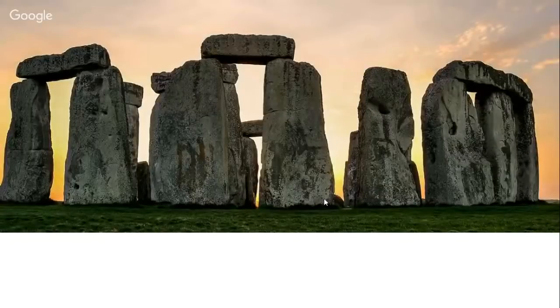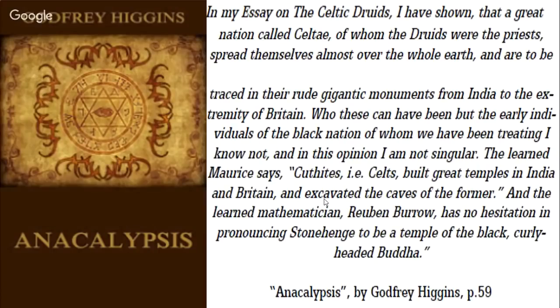But anyway, we have Stonehenge, and of course, being that it's near England, you would think that, well, they built it. Well, no. Godfrey Higgins again in Anacalypsis. He says, in my essay of the Celtic Druids, I've shown that a great nation called Celtia, of whom the Druids were the priests, spread themselves almost over the whole earth and are to be traced in their rude, gigantic monuments from India to the extremity of Britain. Now, remember, this is the exact same spread of the Cushites, of the Celtics, of the Druids. So that means that the original Celtics and Druids were Ethiopian, because this is the exact same extent from India to Britain.